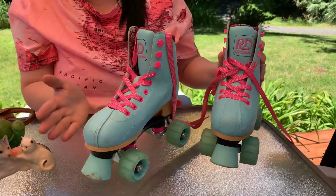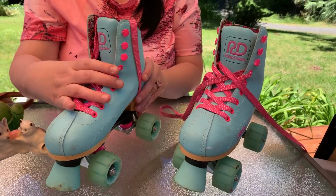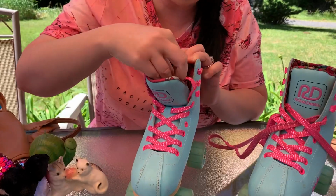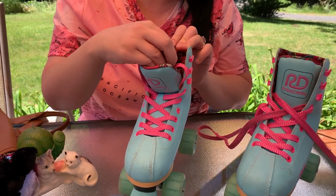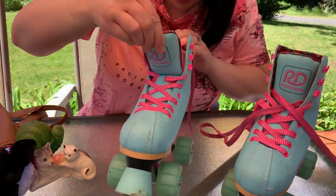These were probably $5. They're so cool, roller derby. Look at the inside. They're all pink unicorn. What size are these? A youth 12? Are these Eliza's size right now? No. Oh, something scared me. There's something in there.